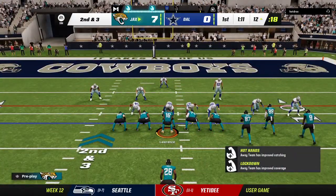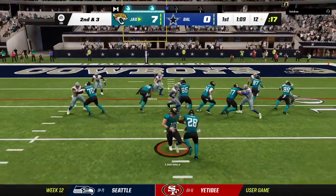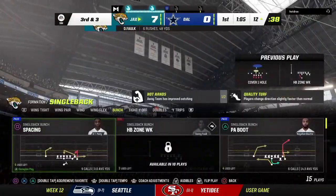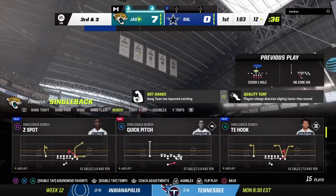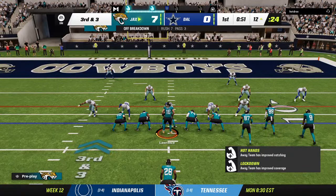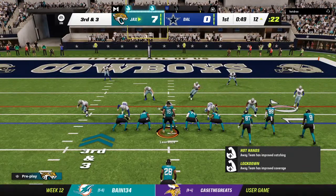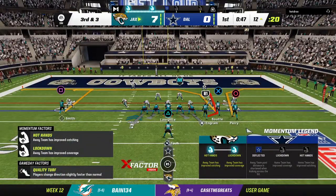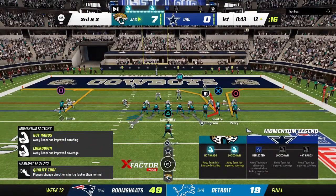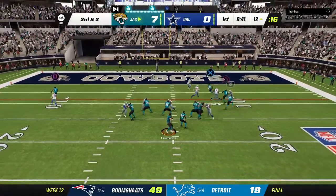Hey, block it, block it. And they'll give him another shot here on the ground. And nowhere to run on the interior of that defensive line. He'll get back only to the line of scrimmage. Seventh play in the drive now as they come up on a 3rd and 3. Here's Lawrence.